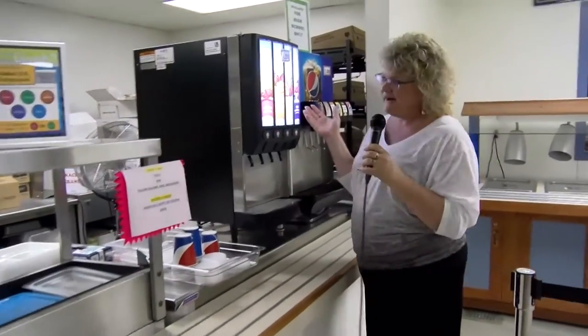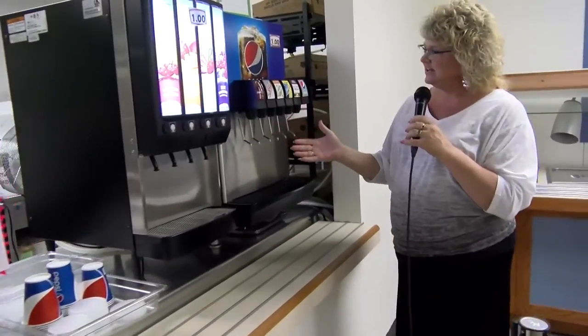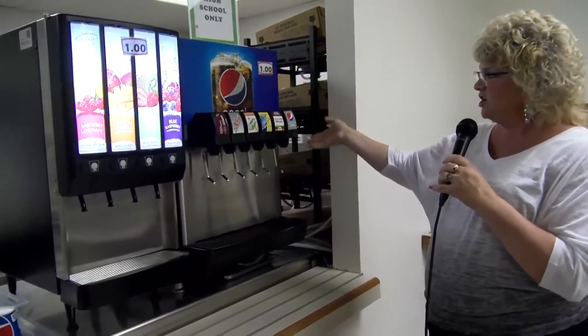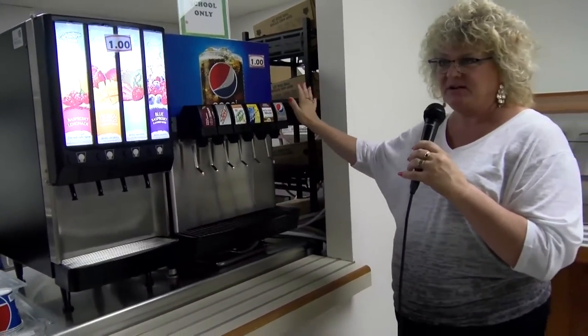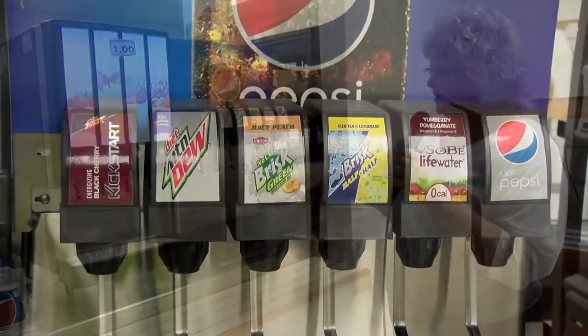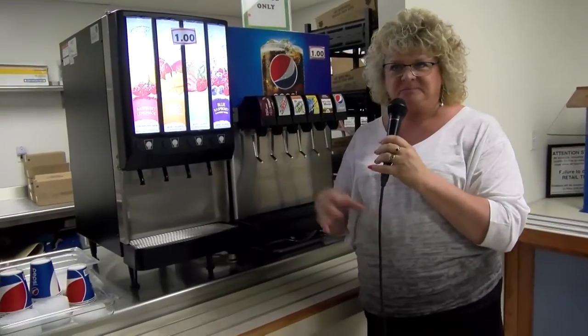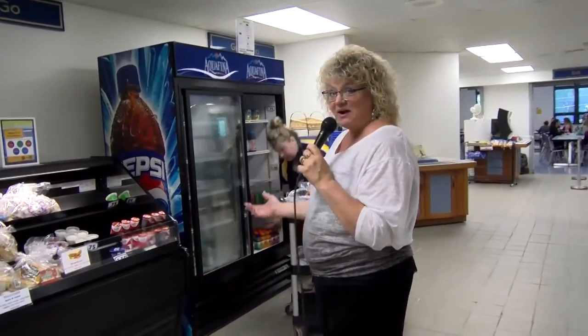Now we also have a la carte. This is for high school, the soda. It's $1. Everything's diet, everything's compliant. And one size. And then we also have the flavored water. And those are $1. Right here is our grab and go.